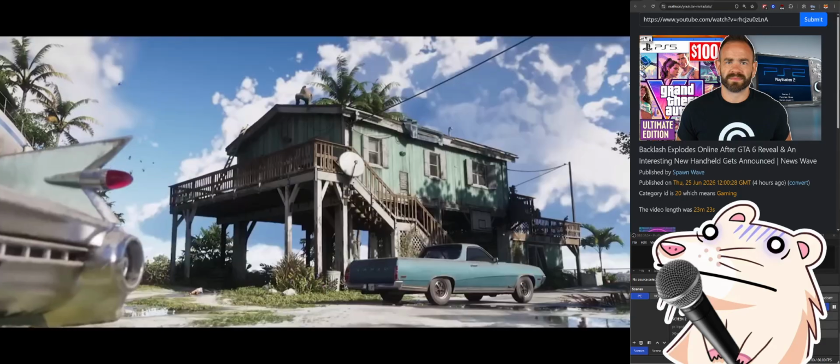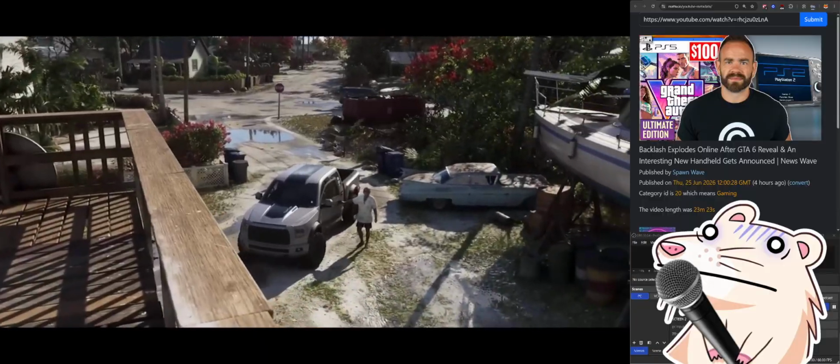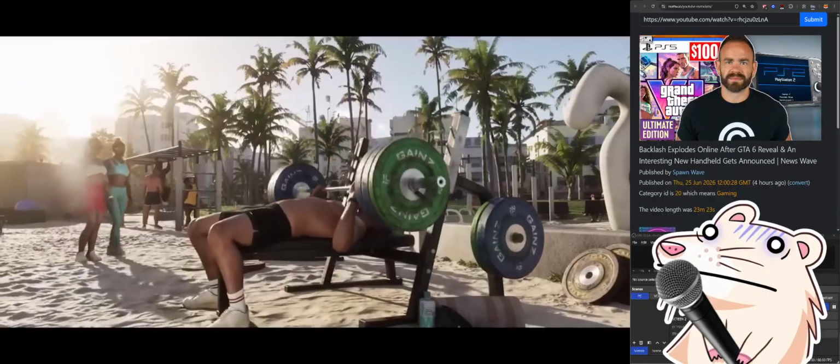Price is confirmed: $80 for the base game. But get this, there's an Ultimate Edition that's $100. Okay, we dealt with that before with a couple skins or something, some pre-order bonus. Well, there's a pre-order bonus if you order the game digitally before November 20th. It's a vintage Vice City pack.